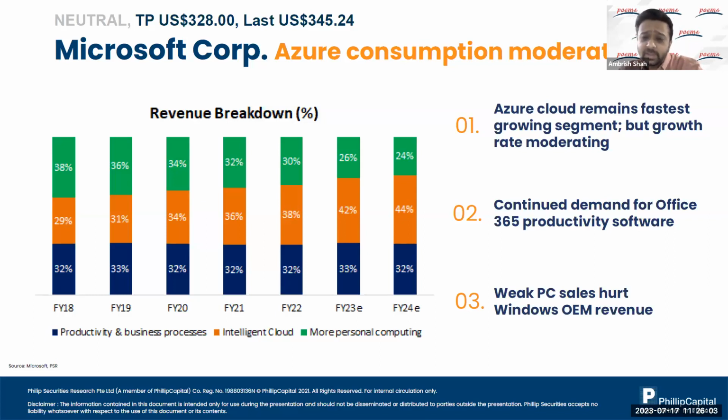And lastly, there has been weak consumer PC sales demand, and as a result, it would impact its Windows OEM revenue. So Windows OEM revenue is expected to decline by about 20% in the June ended quarter. And this is revenue Microsoft generates from PC manufacturers like Dell or Intel who install Windows operating software on their machines.